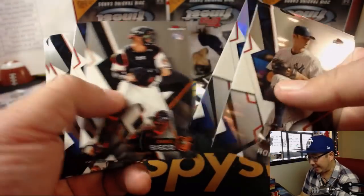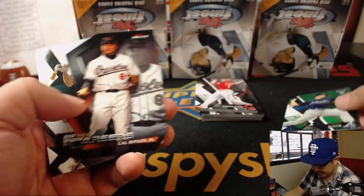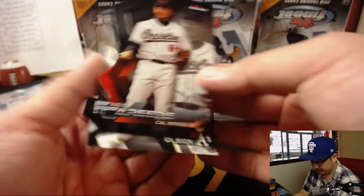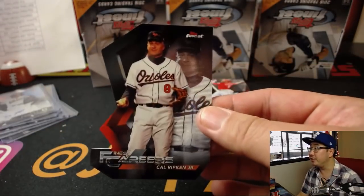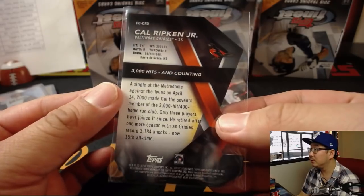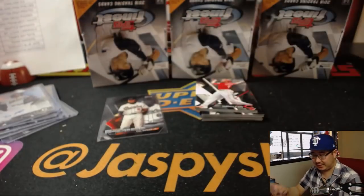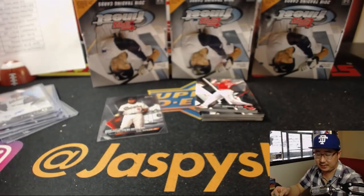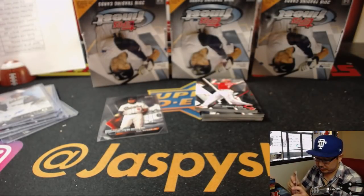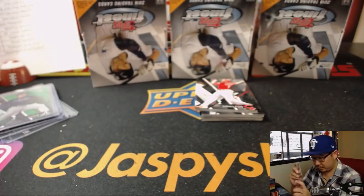Looks like our first die cut is coming up. There's Rhys Hoskins. There's Lucas Sims, 67 out of 99. And our first die cut, Cal Ripken Jr. It's kind of a cool look. And then there's Lucas Sims, green for Stacy, and the Braves. Let's leave up that die cut just to protect it.